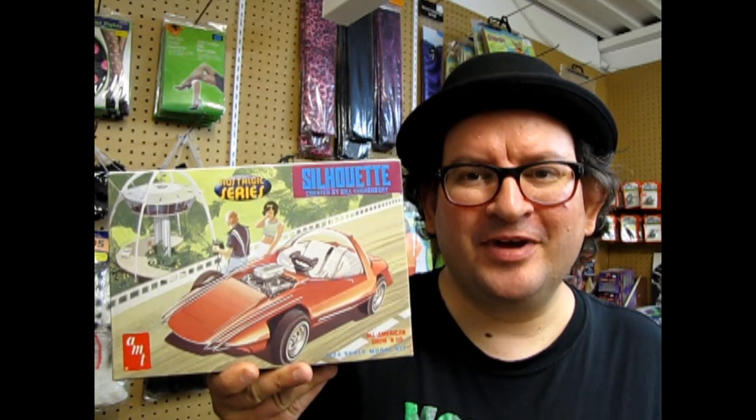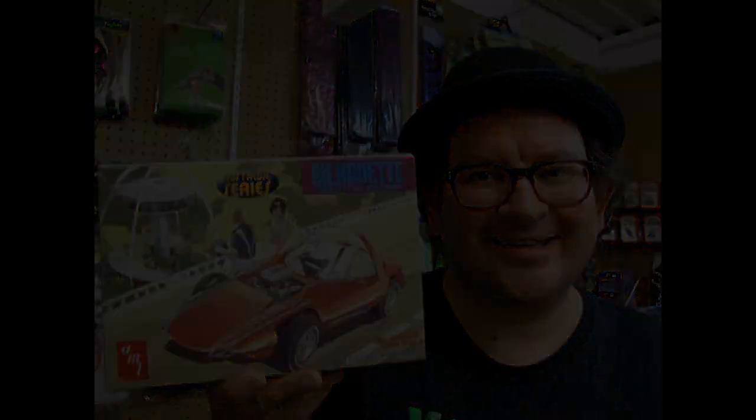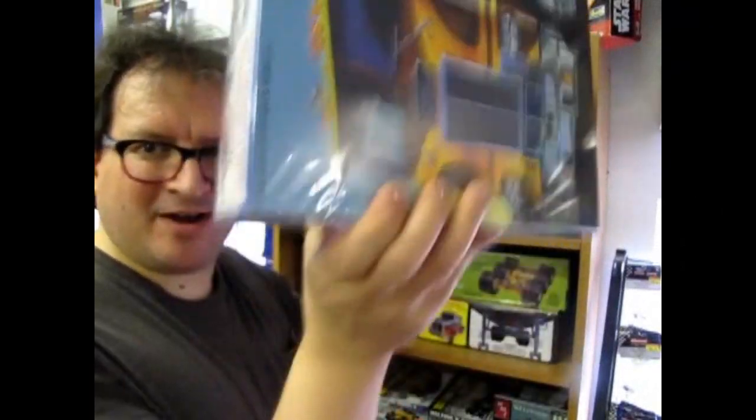Now here's a cool car I found on my shelf back home. Let's open it up and see what's in the box. What's in the box?